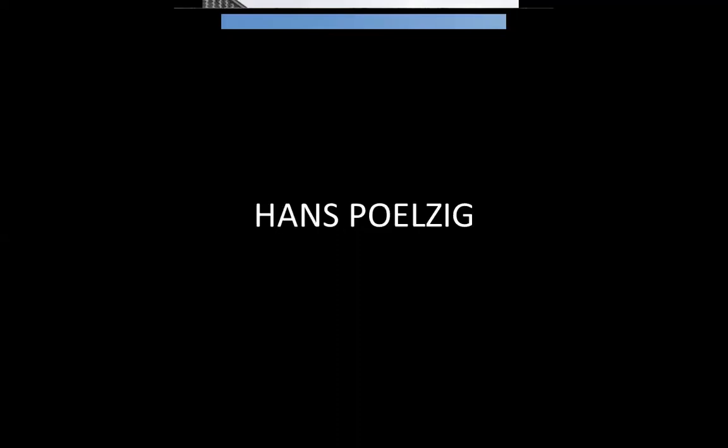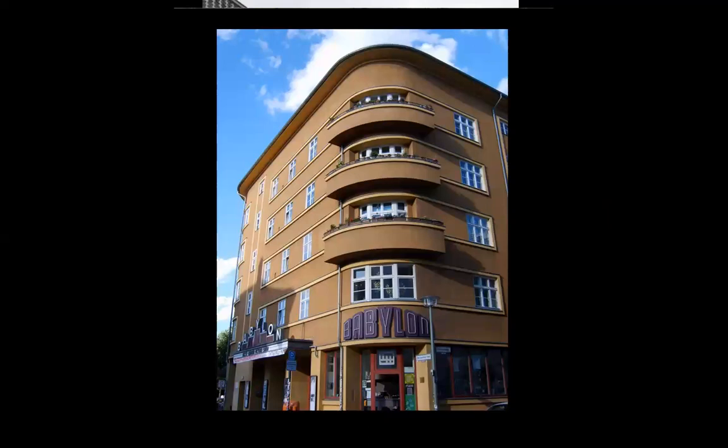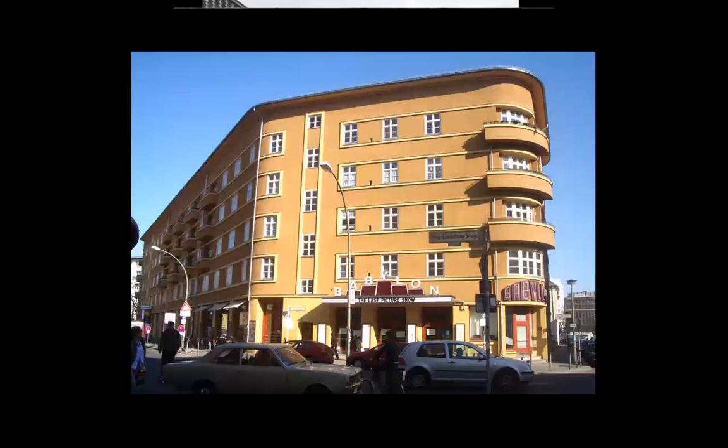Hans Poelzig, another great German architect, Babylon Cinema, 1929, almost 100 years ago. Hans Poelzig also did great stage design.